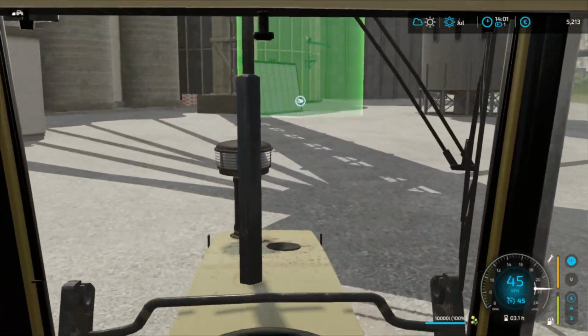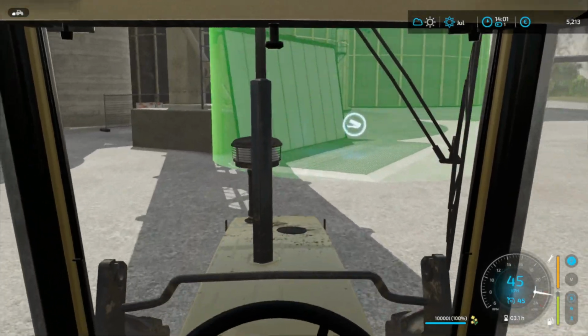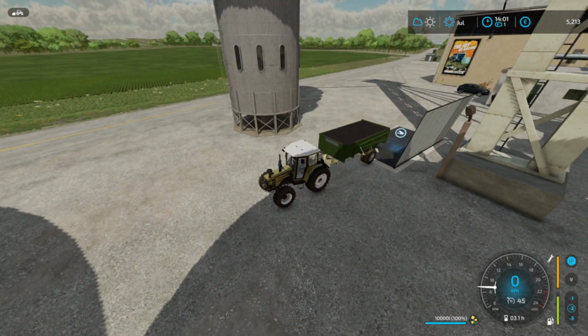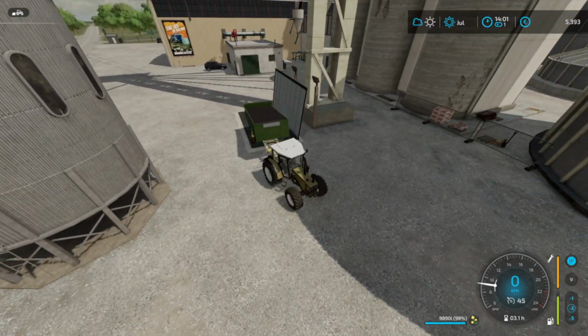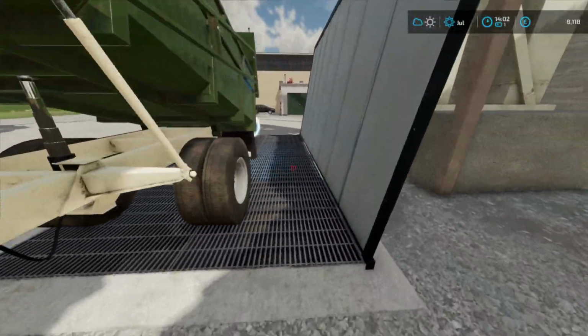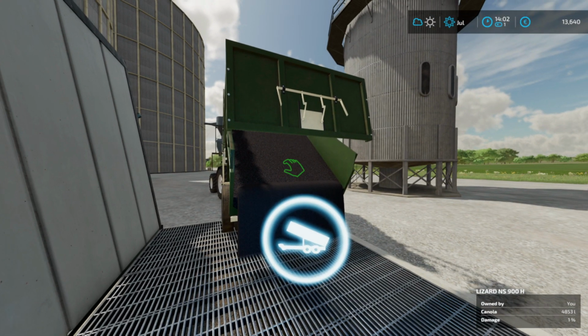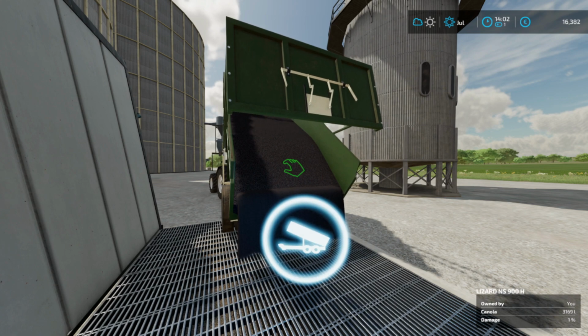Right, we're here at the selling point. Let's sell our canola. Oh, we drove fast. All right, all good. Just look at that money.